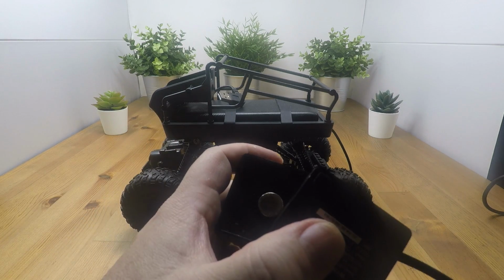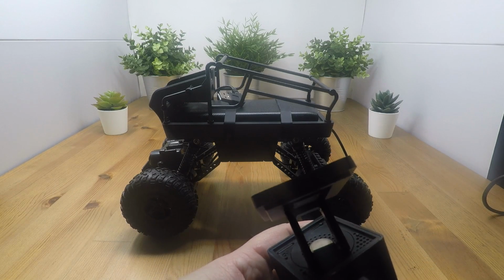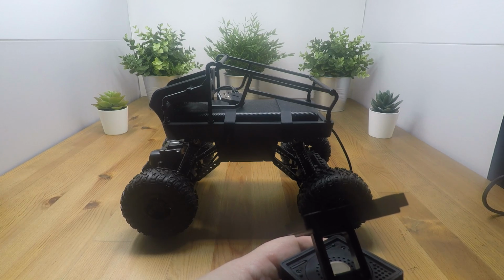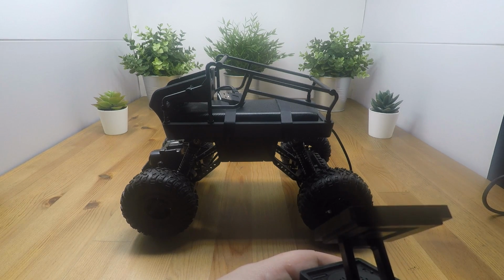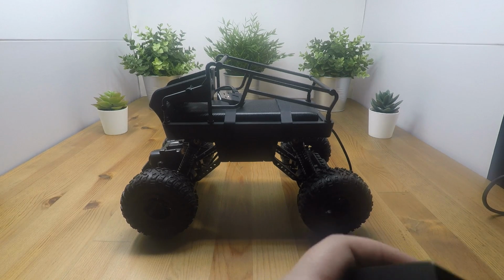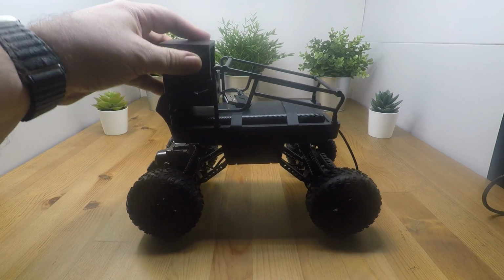All right, and then it'll go through its little process. The little light will turn yellow, light blue, as opposed to the regular blue that it flashes before. The light blue is yellow and blue together, which comes off as light blue. It's hard to pick up on the camera, but you'll see it. And then once you get that, you can go ahead and close this thing back up, put it back on the car.